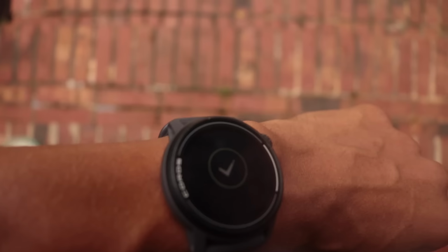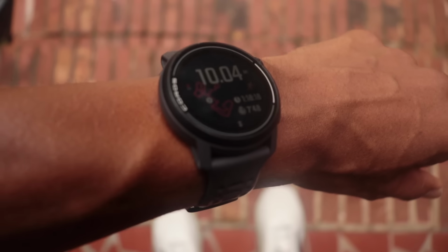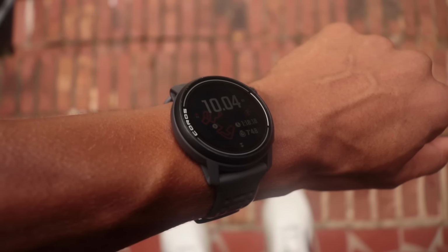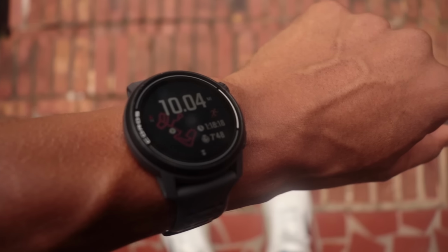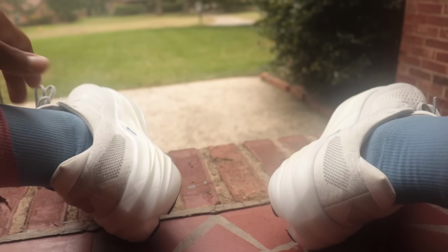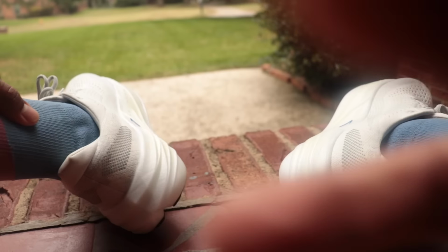All right, we got our morning mileage in. Likely our only run of the day, 10 miles, 7 minutes and 48 seconds, 1 hour, 18 minutes and 18 seconds. I have this theory. I've talked about it before. Hear me out. And dude, it's September, but it's humid again. Our lens is fogging up.